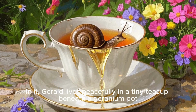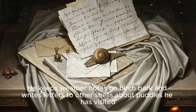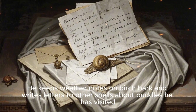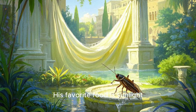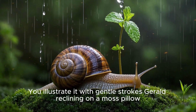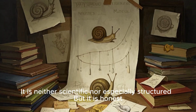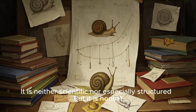In it, Gerald lives peacefully in a tiny teacup beneath a geranium pot. He keeps weather notes on birch bark and writes letters to other shells about puddles he has visited. His cricket companion plays lullabies on a doodle. His favorite food is sunlight. You illustrate it with gentle strokes: Gerald reclining on a moss pillow, sipping raindrops through a hollowed thyme stalk. It is neither scientific nor especially structured, but it is honest.